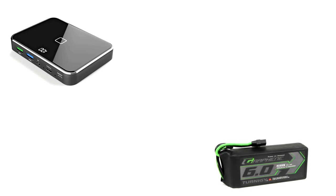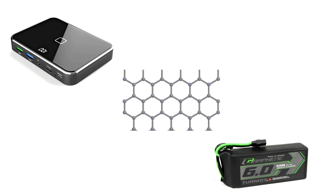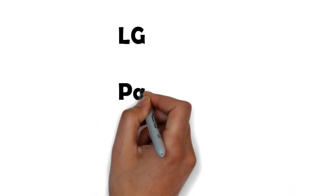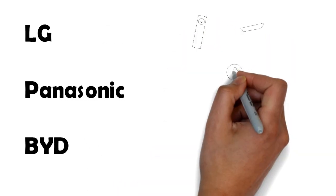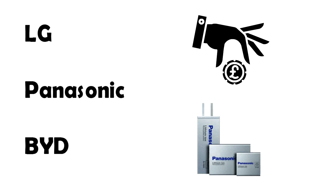Now if you look around, then you'll find plenty of battery products that claim to have graphene in them. These include power banks and lithium polymer batteries for RC toys. We will not look into these as there is very little information on how exactly graphene was incorporated, if any, within these batteries. However, if we look at mainstream suppliers of lithium-ion batteries like Panasonic, LG, and BYD, they're all investing heavily in graphene-based batteries. In fact, Panasonic already has a lithium polymer graphene composite battery in the market.